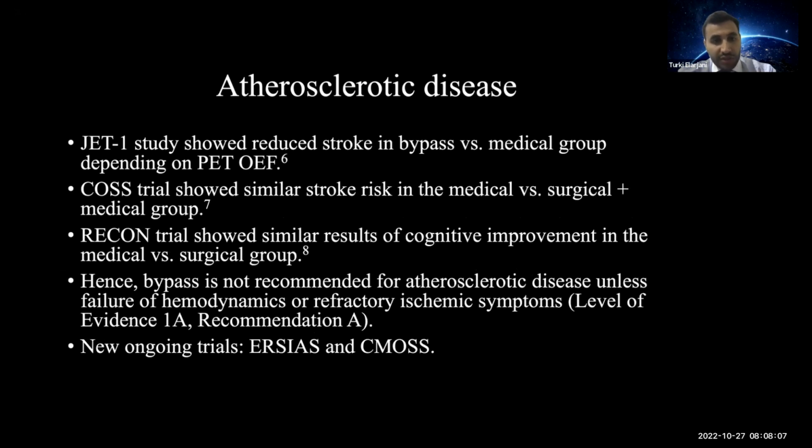There's another study called the JET-1 study that also studied bypass versus medical group. In this study, they also measured the oxygen extraction fraction, and they witnessed a reduced stroke incidence in the bypass group depending on the pre-op oxygen extraction fraction. Another famous study, the COSS trial, which stands for the Carotid Occlusion Surgery Study, showed similar results between the medical and the bypass groups.